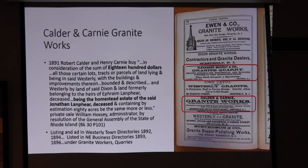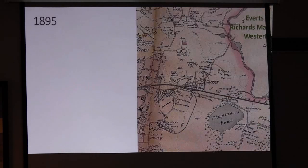Arthur Murray and Company are advertising fine red granite, a specialty, although their west side quarry location is really Pawcatuck. Ewan and Company offer blue, pink, white, or red granite. In 1895, 4 years after Calder and Kearney purchased the quarry, Everts and Richards issue a map of Westerly.